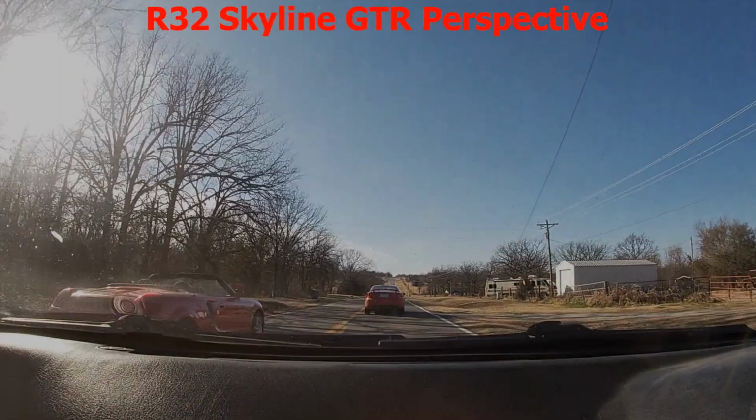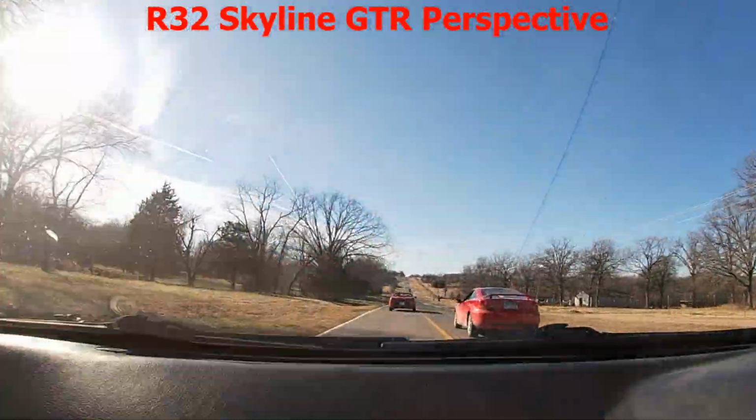A little while later, we hit some traffic. This allowed me to make a quick pass to see if I could create some distance in the opposite direction, out front.